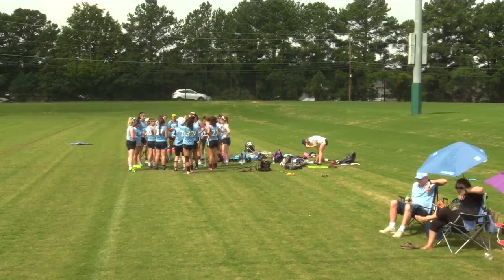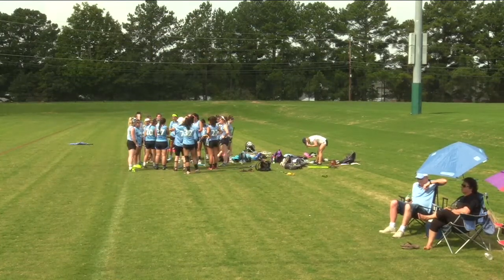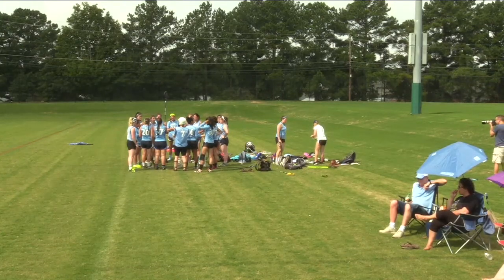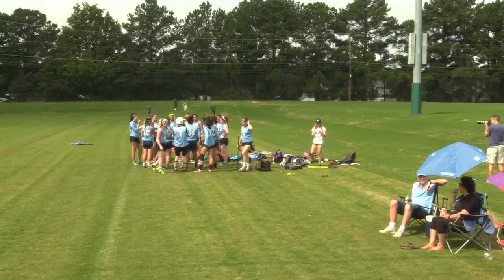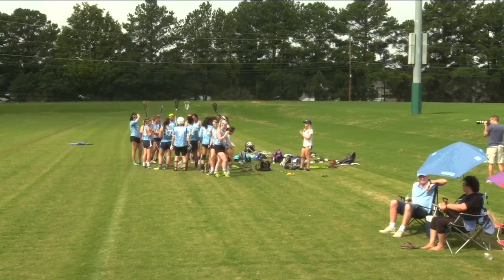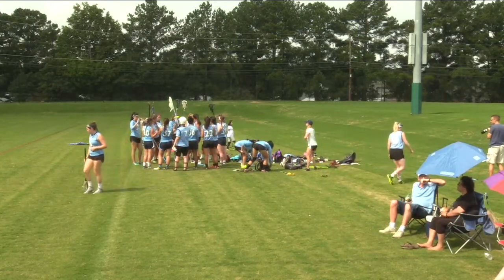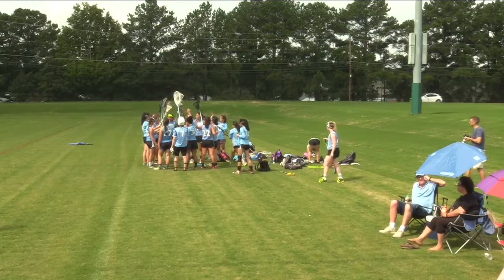Yeah, with the game this close, I think whoever wins the most draws is going to win this match. Yeah, possession is always key in any sport, especially women's lacrosse here. Off the draw, it's very hard to do. The ball's thrown up in the air and you've got to go chase it. It's more of a who wants it more type of thing. Yep. I feel like both teams are going to want it with this rivalry we have right now.